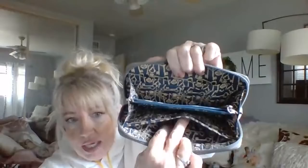It has, you can't really tell because of the material, but it does have a light fabric lining with lots of credit card slots on each side. Two different compartments, and then there's the zipper coin compartment right there. Okay. And love this one. Okay, so this is by Fossil.